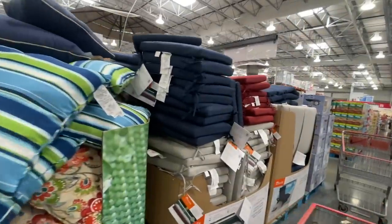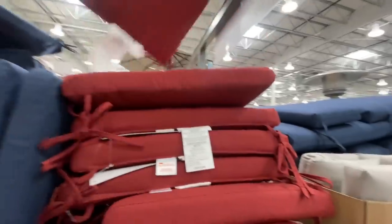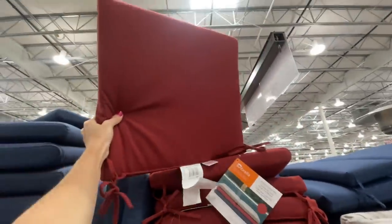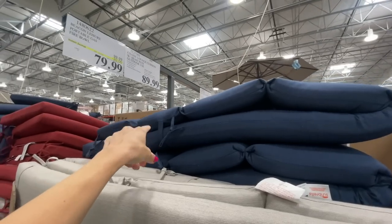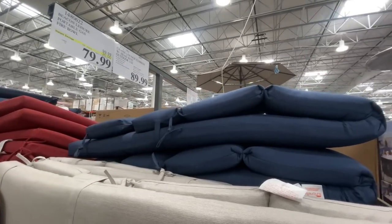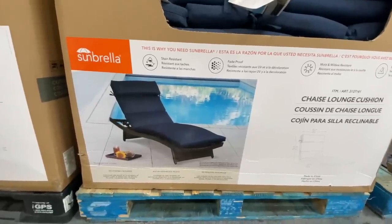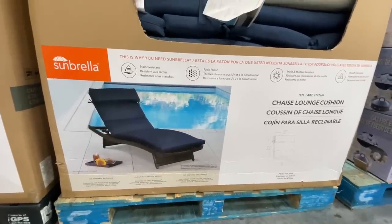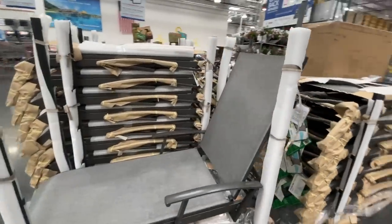Hey, they've got some cushions over here. They're different sizes too. So they have the square and then they have a lounger. The lounger is $90. Wait, is it just the cushion for $90? Oh, wow. Yeah, it's just the cushion for 90 bucks. Whoa. How about this? How much is the chair?